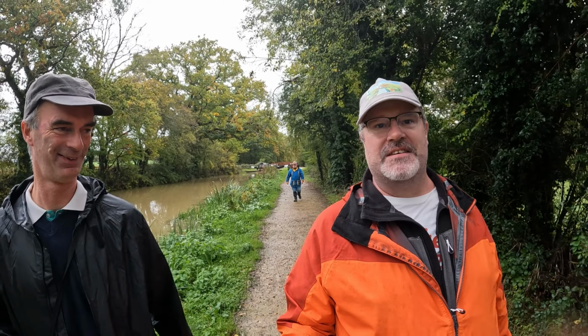We've got the Gloucester Sharpness Canal back where we are in Gloucester, and although it's an impressive canal, it's more commercial. There's not much scenery on it really. But this is beautiful along here. Very pretty, whatever the weather.